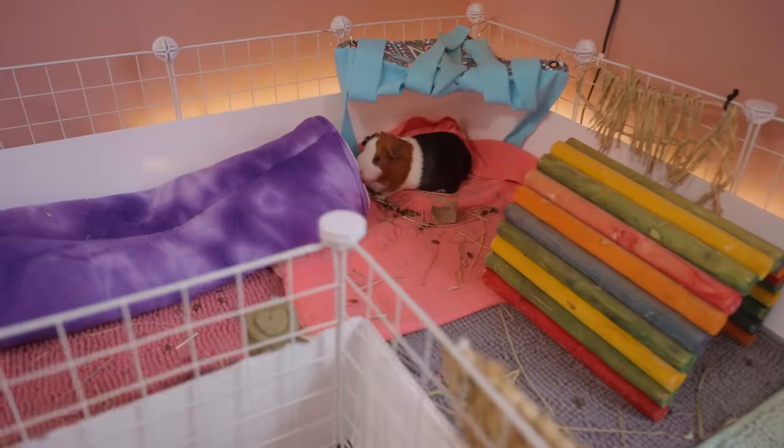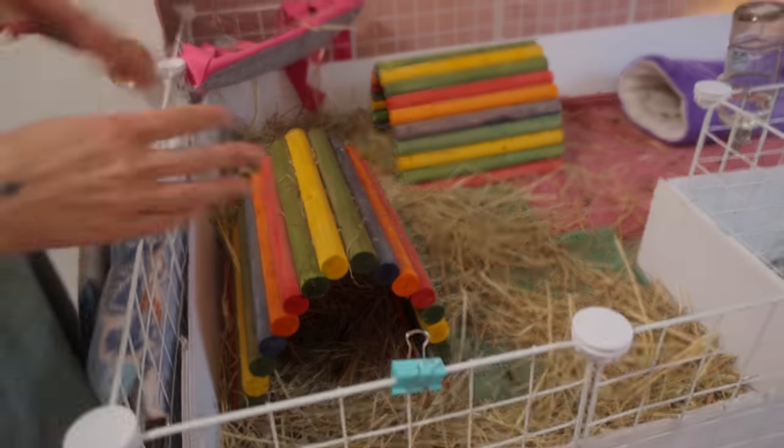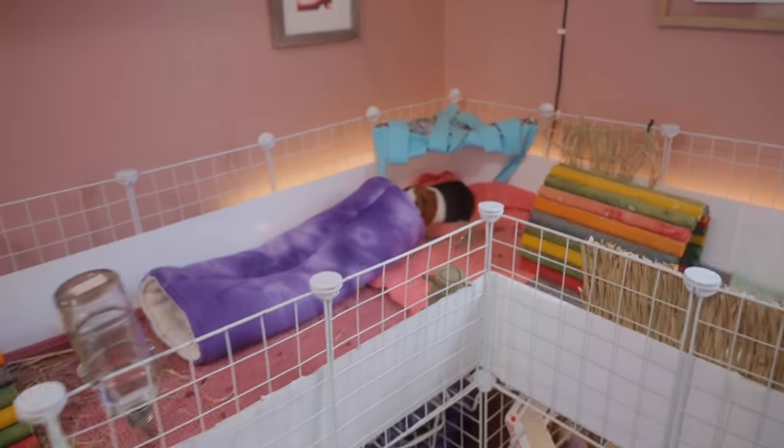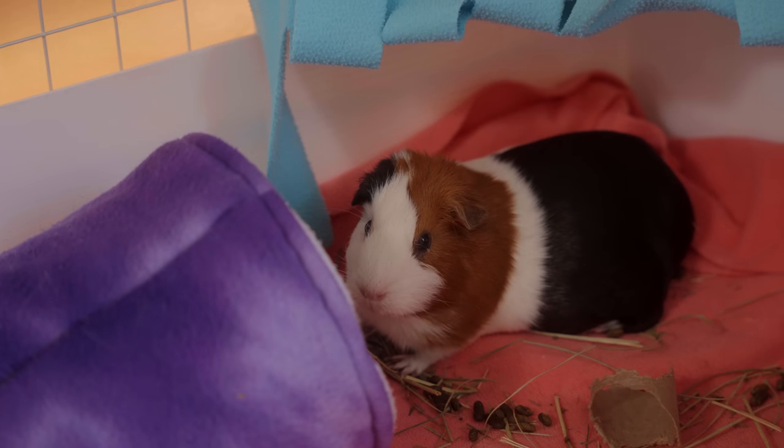So you guys have seen me clean this cage before, so I'm probably gonna have Josh speed up through me stripping out everything, because y'all see me do that. Really, we're just going to focus on redecorating the inside. So I will see you on the other side.